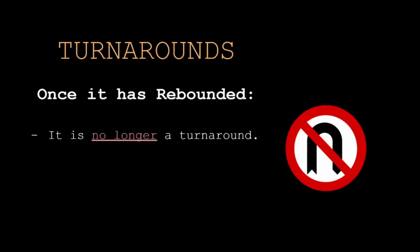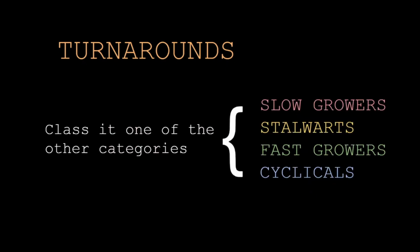Another note is that once a turnaround has rebounded, it is no longer a turnaround. Therefore, you want to class it into one of the other categories. If it does not fit into any of these other categories, you should sell the stock and reinvest the money into something else. If you specialize in turnarounds, you might as well not even bother reclassifying it and just sell it and use the money on a different turnaround.